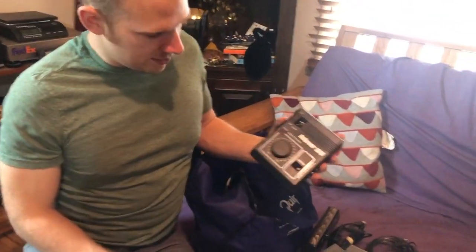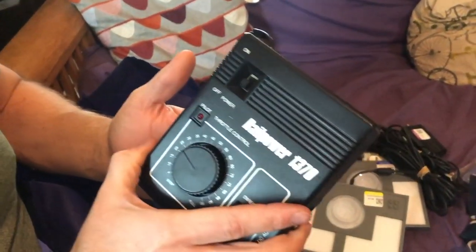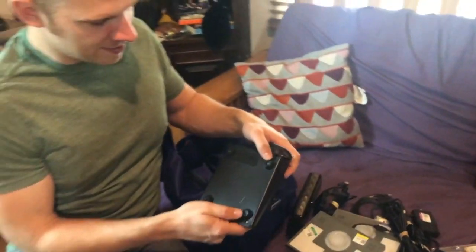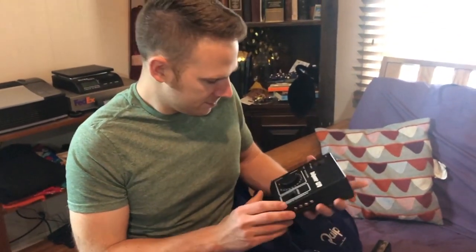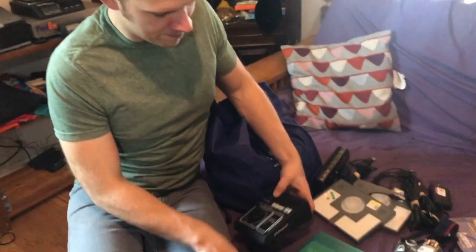These are easy money. These train transformers, and this one is in excellent condition. It's missing 2 little rubber feet, but that's irrelevant. No one cares. These are like 30 bucks.